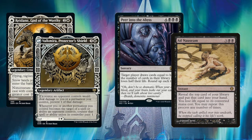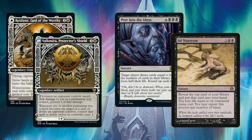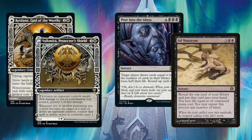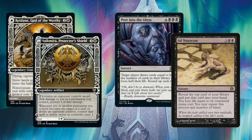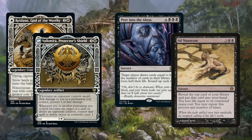Yeah, I agree. The front side will also slow down anyone who's trying to combo off with a lot of cards. Exactly. Because each one of those would then cost 2 more. Yeah. So, alright. Next, we're going to move on to blue.